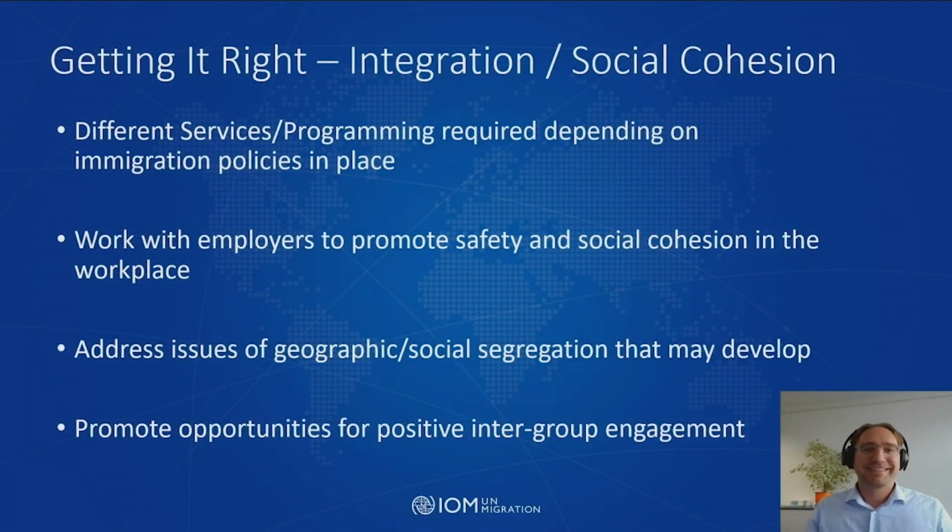On the social cohesion side of things, different services are required depending on the immigration policies that are in place. So you need to make sure that you're developing the types of services and programs for migrants' integration that align with the types of immigration policies that you have in place. The types of programs that you need for temporary workers, in terms of their protection and their integration within the workforce, will be very different from the types of services that you need if you're looking at longer term immigration of people, including family resettlement, et cetera.